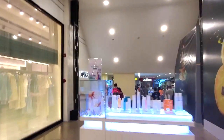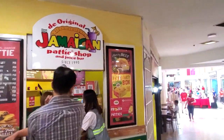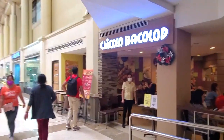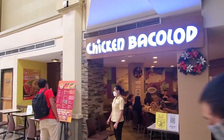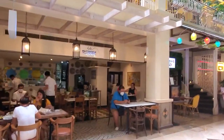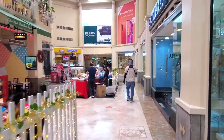And then you just walk further down, and then you have more of the vendors. Jamaican pate shop, chicken buckalode. While there was strict quarantine here in the Philippines, this is what we'd always get my grandfather. We'd order a Grab for him because he was always stuck in his condo here in Makati. So we'd always order him chicken buckalode. Ooh, they have a Cafe Med here. This is one of our favorite restaurants in BGC at the BGC branch. Yep, and then that's where we entered down there.